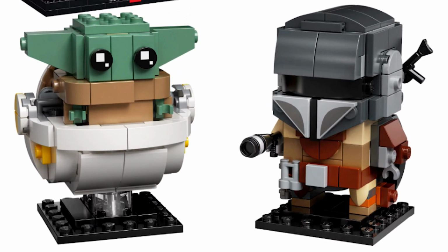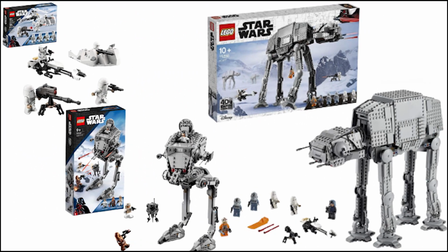Next up we have a trio of Hoth sets with the 75288 AT for $170, the 75322 Hoth AT-ST for $50, and the 75320 Snowtrooper Battle Pack for $20. At first I was of the opinion that they were all retiring too early, but thinking about it more, they've all had a solid lifespan.